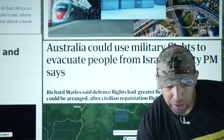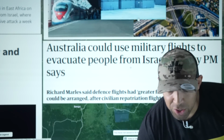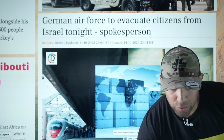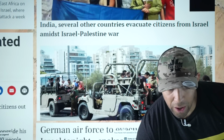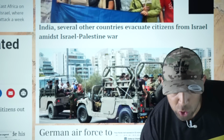Take a look at this. Australia could use military flights to evacuate people from Israel. They actually canceled their commercial flights due to fear of flying there, apparently. German Air Force to evacuate citizens from Israel tonight, and they're doing this quick, guys. India, several other countries evacuating citizens from Israel. I'm going to tell you why they're doing it so quick in just a moment.